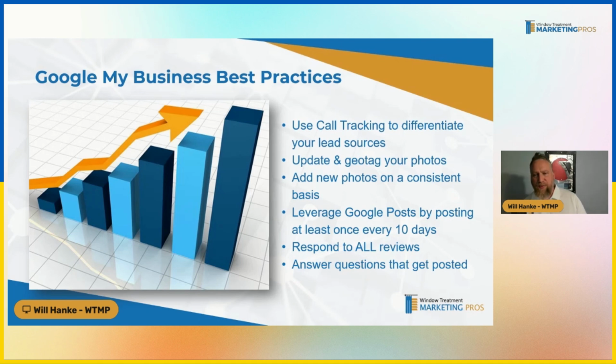Update and geotag your photos. Add new photos consistently. There's something called Google Posts we'll talk about. And then, of course, respond to the reviews that you do get. That will really help as well.